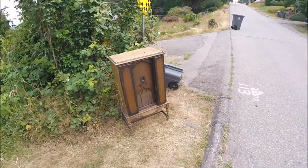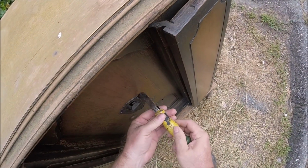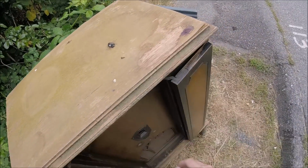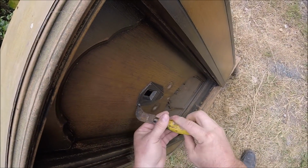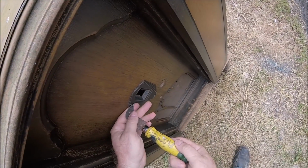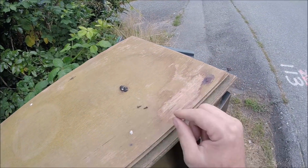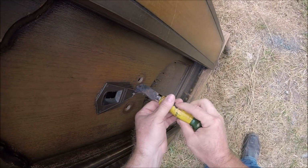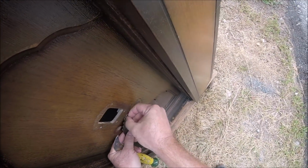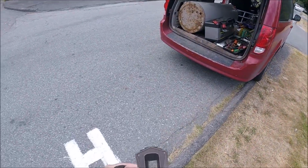Stupid dog's barking. I may come back for the record player, maybe not. We'll see. This is cool. I found one metal detector before like this. I think it's cool.